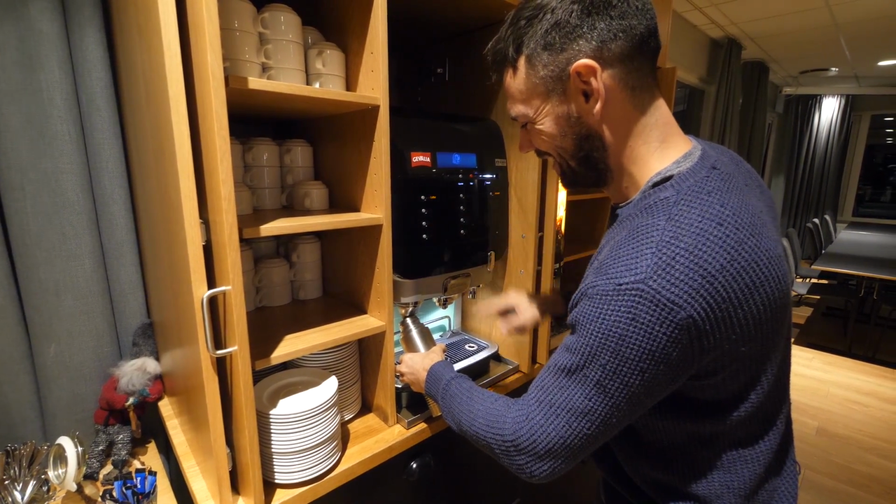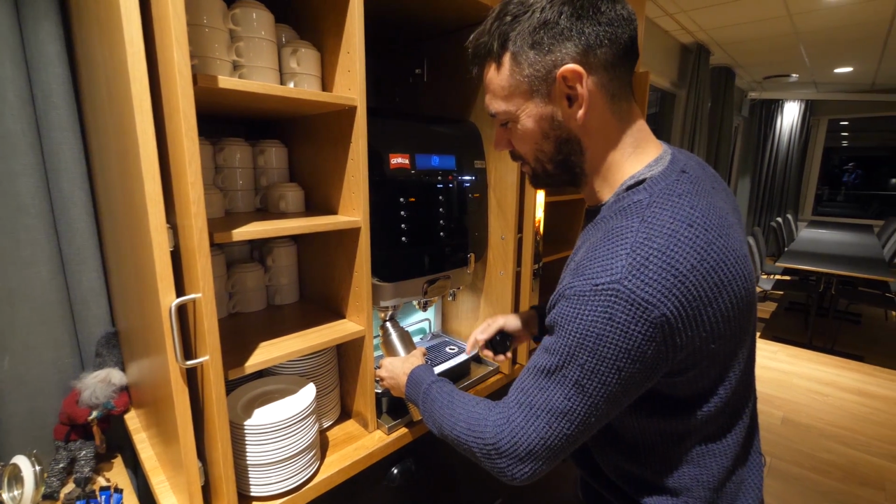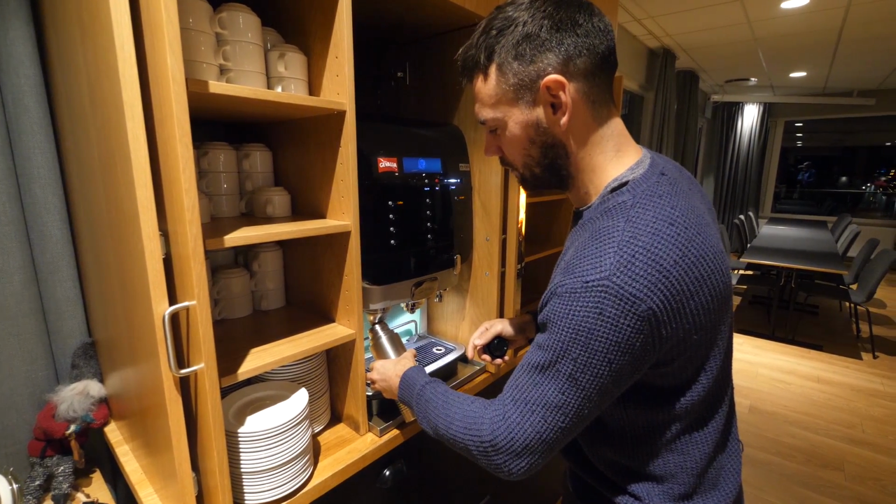Why don't you just use the double espresso button? No, because I want just the regular black coffee, the filter stuff.